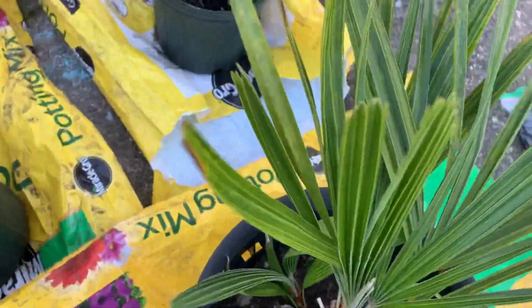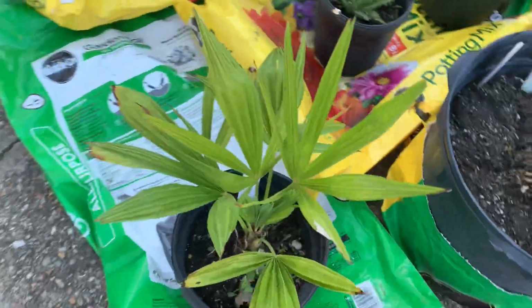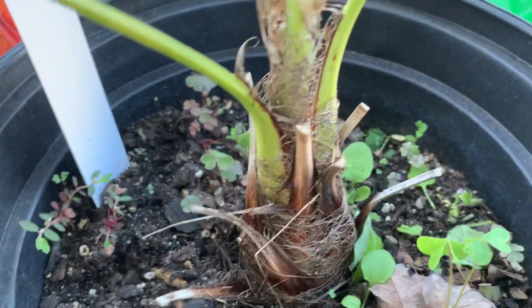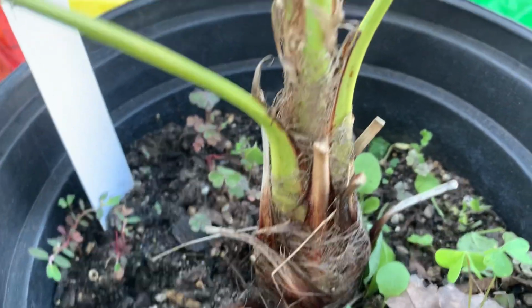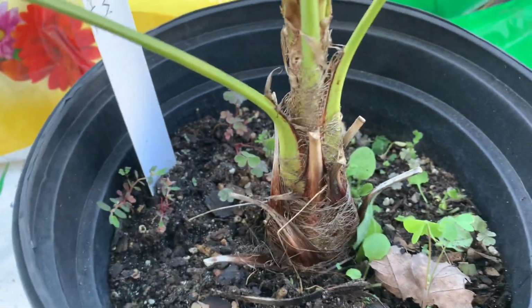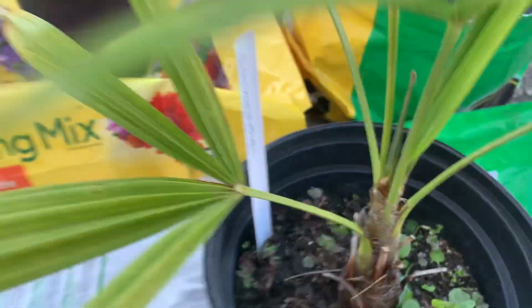Really glad I got those. And next up, I've got this Trachycarpus wagnerianus. Now, Trachycarpus fortunei wagnerianus, depending on how you want to call it, but this is a waggy, as some people know it, and I don't have one of these.